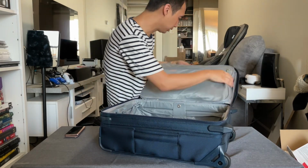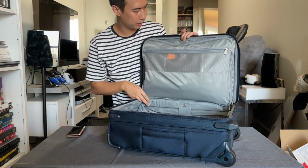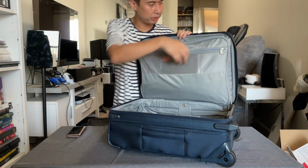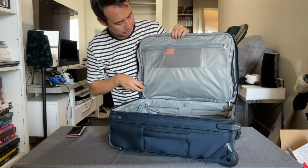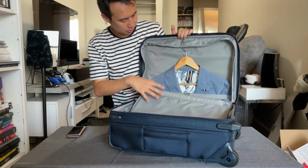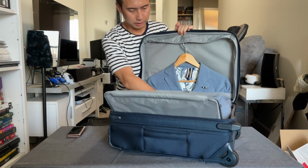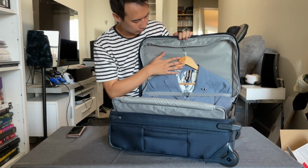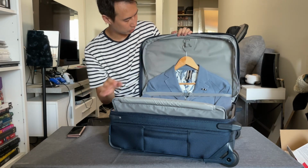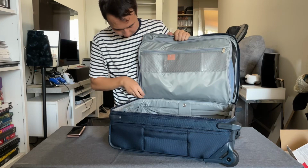and wrinkle free. So the Victorinox does have something similar, to hold it in place, but it doesn't have that hanger thing. So I think the Briggs & Riley push it up a level and they add that in addition. So it's pretty nice, right, to have that hanger rack, and then I can strap it in place. And this is the one that the Victorinox also had, but I think Briggs & Riley push it up a level and they do it even better. So this is a nice little addition as well.